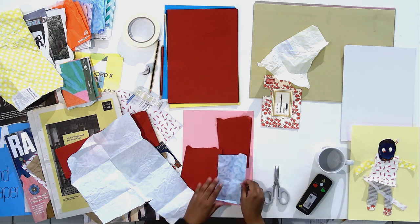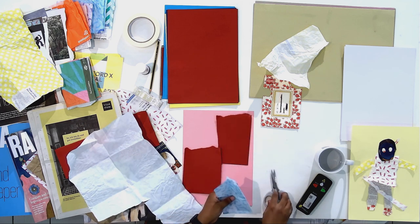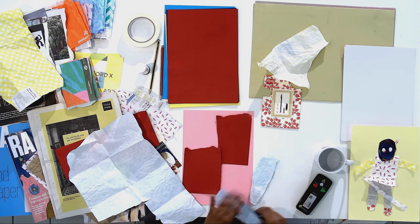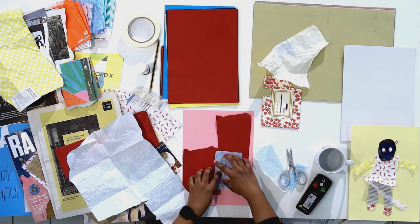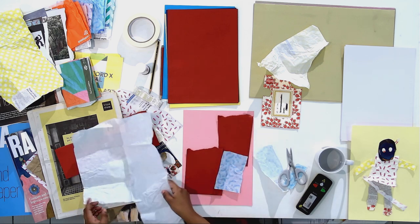How do you want to place it? Do you want to be more controlled in your arrangement than I am? Because I'm being very rough and ready with this, trying to get through it. Just take your time, and don't worry too much at this stage about whether it looks great. For me, it doesn't really matter so much.